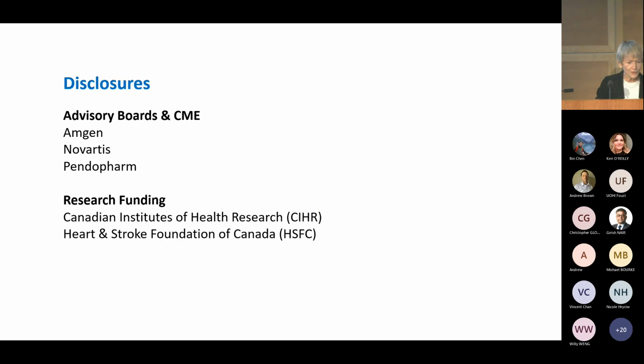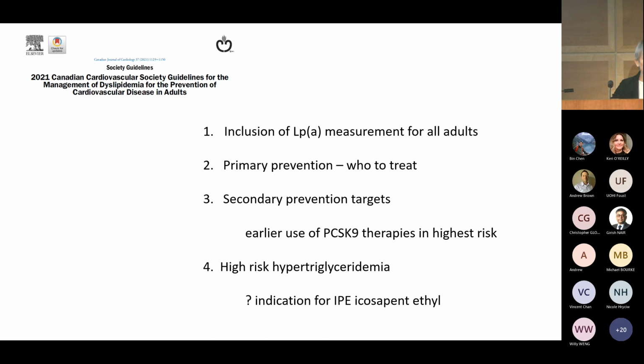These are my disclosures. So this is what we're going to cover today. Inclusion of LPA. I think everybody's confused because everybody's getting LPA measured now. What do you do with that? And the other confusion there is that the units have kind of changed. In the past, in all of the American literature, we thought about LPA in milligrams per deciliter or grams per liter, whereas the measurement now, probably more appropriate in terms of measuring particle numbers, is nanomoles per liter. So I'll explain what the difference is there.